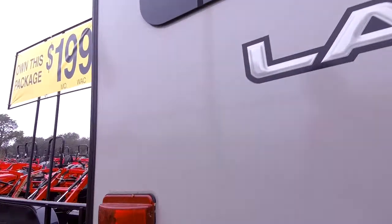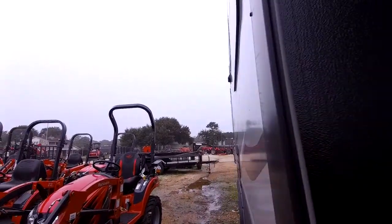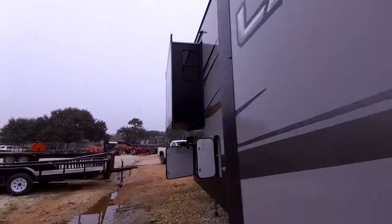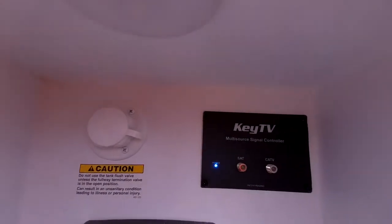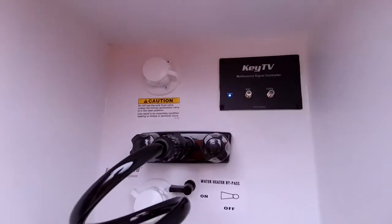You have a large window in the back to give you a great view and also open things up on the inside. Of course, this RV is 50 amp service, so this is the power connection right here. And coming around this way, this is the all-in-one waterworks system. So you have your power, you have your cable satellite connections right here, black tank flush, all your water inlets.